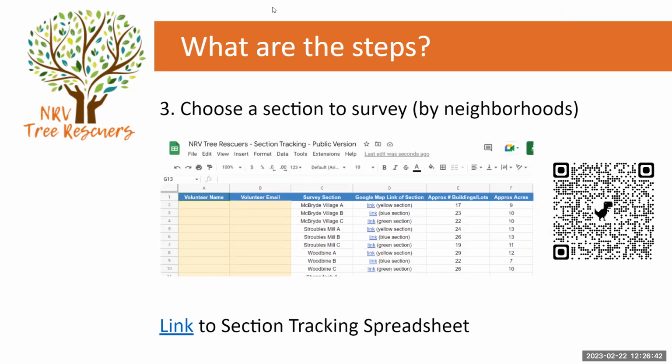Yeah. So can you see the slide that I'm showing that says choose a section to survey? Yes. So we can send out this link separately. You probably can't click on it from what we're showing you right now, but you can pull it up on your phone using that QR code and go into that spreadsheet and select a Strubles Mill section. Okay. If that's unclear, we can follow up with you separately. Maybe the first step would be to fill out that interest form, and we can follow up with you if anything is unclear.